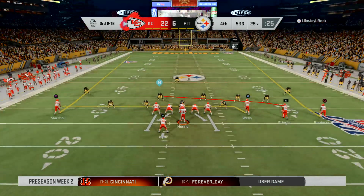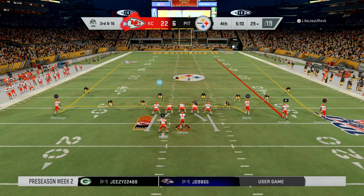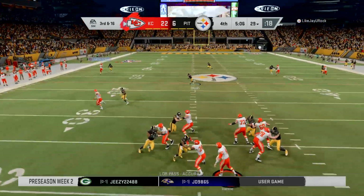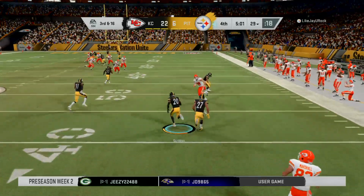The Chiefs on 3rd down. They've hit 2 for 4 thus far. This is 3rd and 16. Go. Henny taking a shot here for Marshall. And intercepted. Maybe the turning point they need.